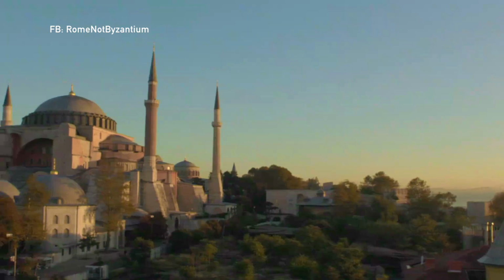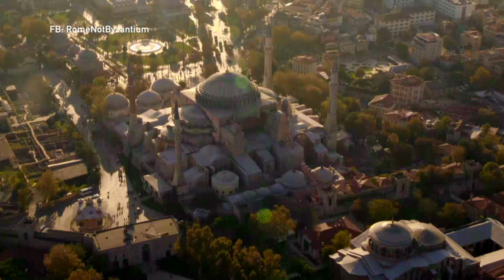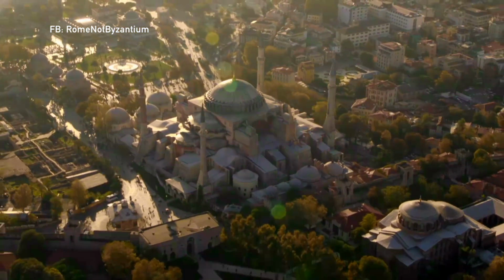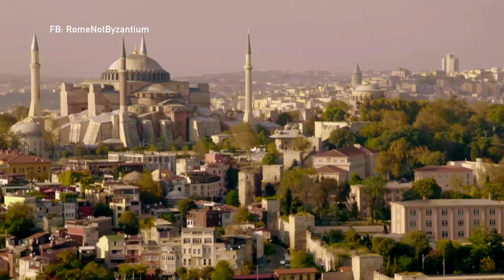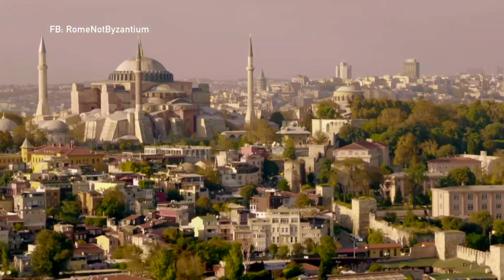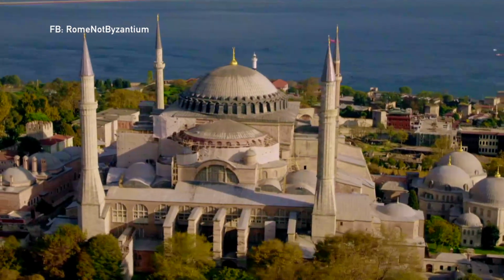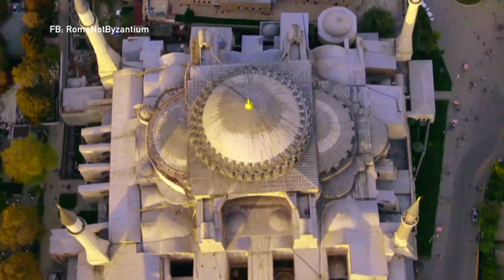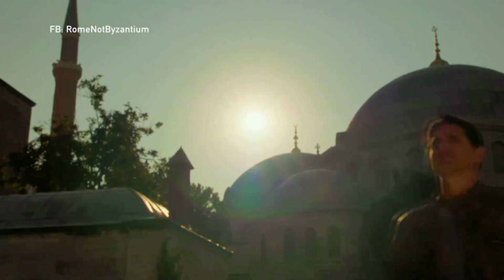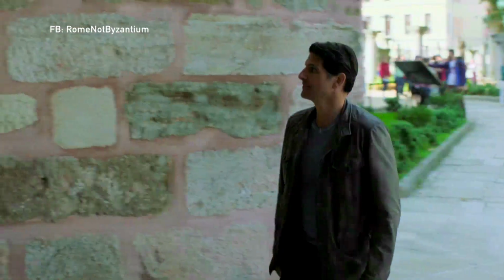The Hagia Sophia is Istanbul's most iconic building. It embodies the history of the entire city. It began life as a Christian cathedral built by the Romans. It was then converted into a mosque in the 15th century. And now, it's a secular museum.